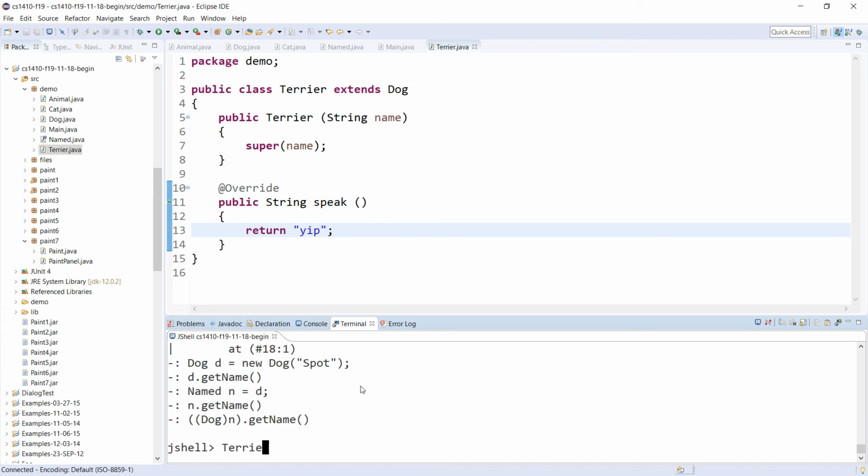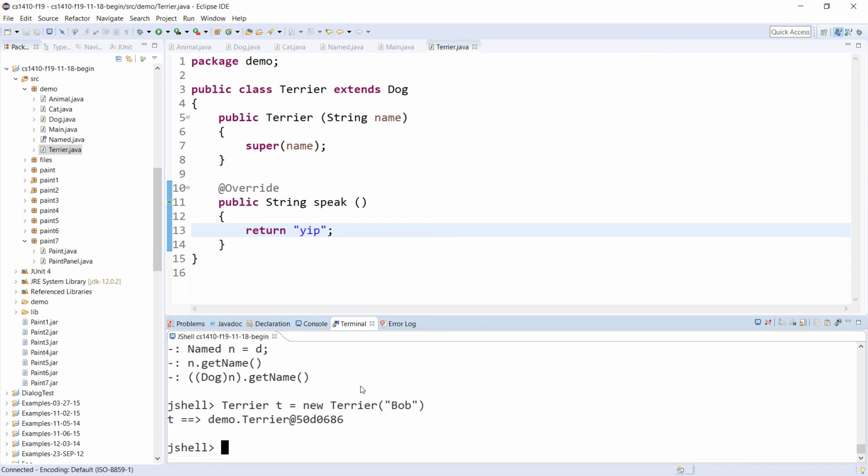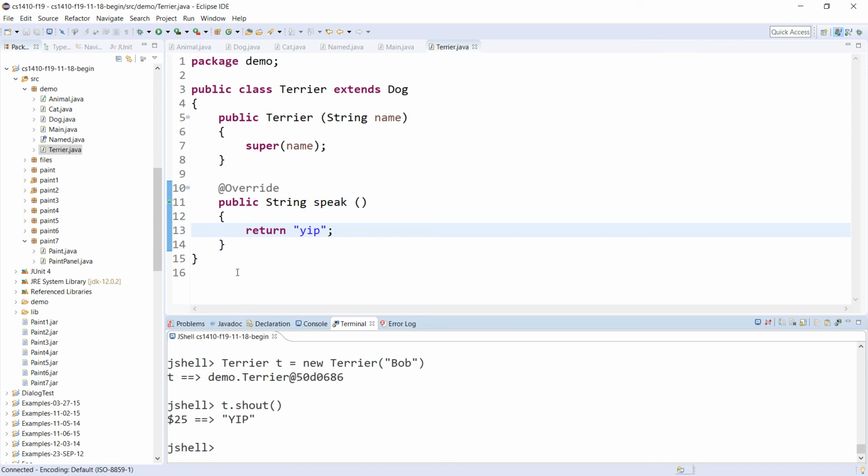So let's say Terrier t = new Terrier("Bob"). Okay? So what's going to happen when I say t.shout? Uppercase yip. Think about what happened. We don't have a shout method. That was inherited from the dog class, which inherited it from the abstract animal class. And the dog method that knows how to speak, we overrode it. So it says yip instead of woof.